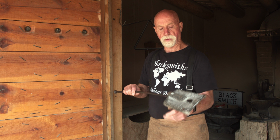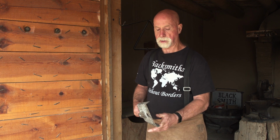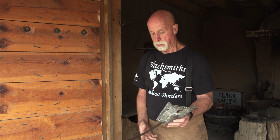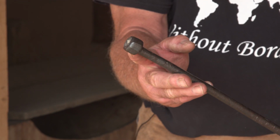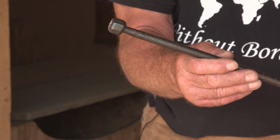It's missing one rivet, but you can still see how much work would have gone into this. This is actually a heavy piece of metal that was pounded out, and then the handle the same way was pounded out. But you notice the little doodad at the end, which is pounded out into an octagon, and very well done. I mean, it's missing a rivet.